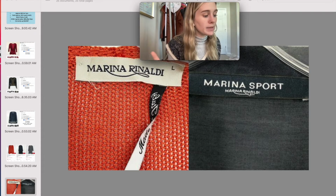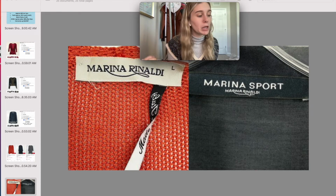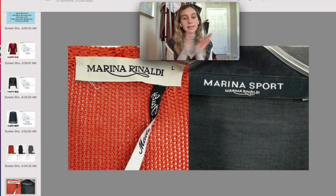That eyelet top that I showed you, it sold for $39.99, so $10 below asking. My payout was $34.58. I spent $2 on the item, giving me a total profit of $32.58.